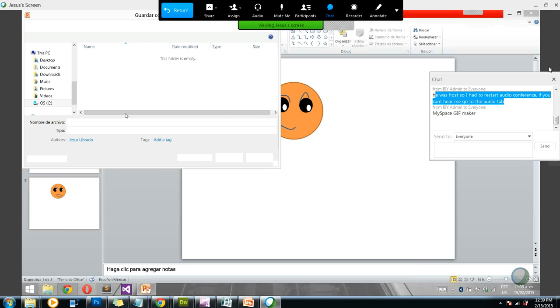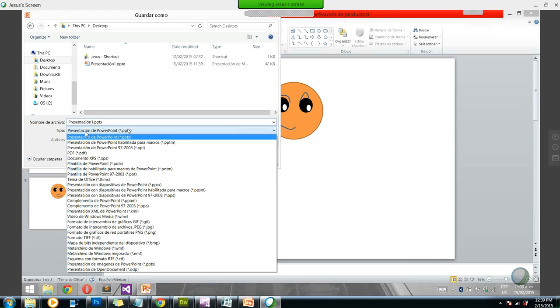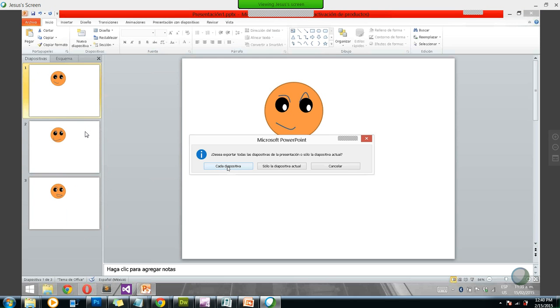Save as in documents or in desktop. It doesn't matter, as long as we just go back there. Where it says type, you want to choose .jpg. When it asks if you want to export every slide or only the current slide, click on that and then save. When that pop-up happens, choose every slide, all of them.